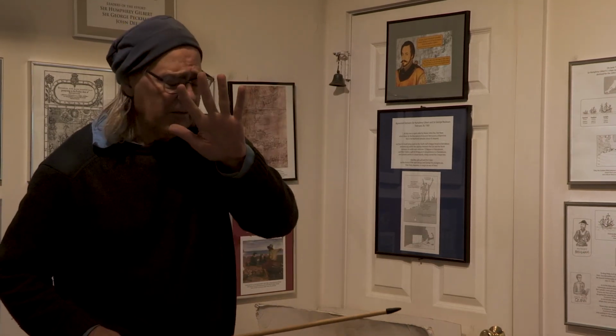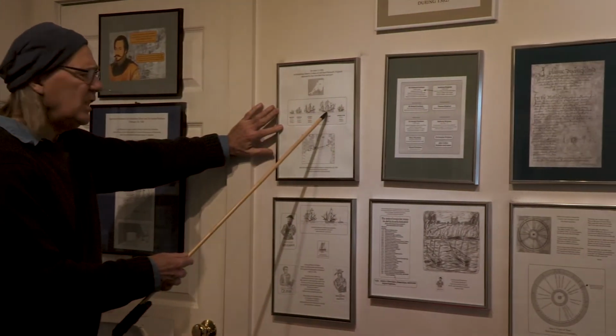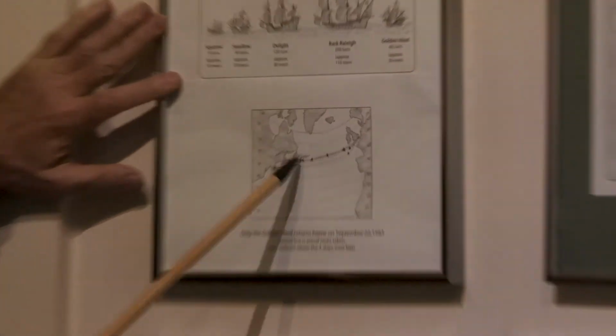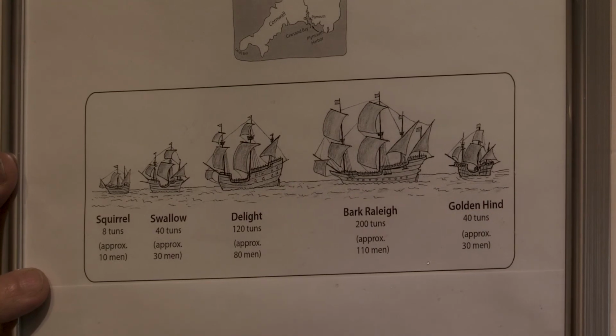5 ships set sail in 1583 with Sir Humphrey Gilbert. One day out, the bark Raleigh got a contagious disease. They had to head back home. The other 4 ships made it as far as St. John's in Newfoundland. More people got sick, so they sent the Swallow home. These other 3 ships stayed there for 2 weeks to revictualize.